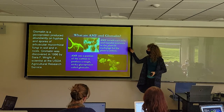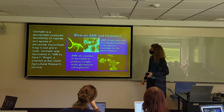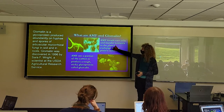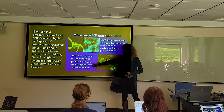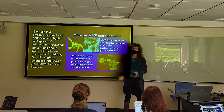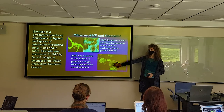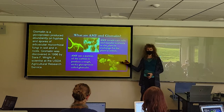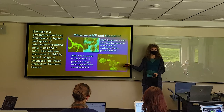This is a slide I pulled from the internet. I don't know who to credit for this, but I liked the images, so I put it. But arbuscular mycorrhizal fungi invade root cells, transfer nutrients to the plant in exchange for carbon, and they use a portion of that carbon to produce a tough, sticky glycoprotein called glomalin. So these pictures, they're fluorescent because the glomalin has been tagged with a fluorescent dye, and that should give you some sense of how prevalent it is in the soil.